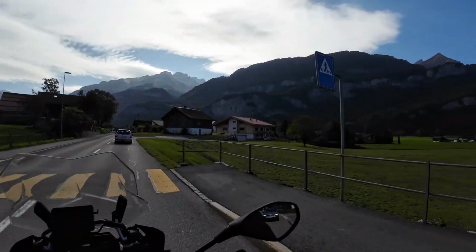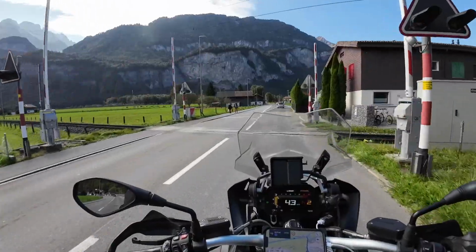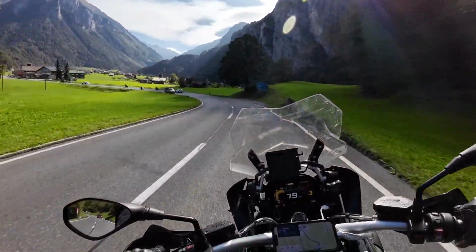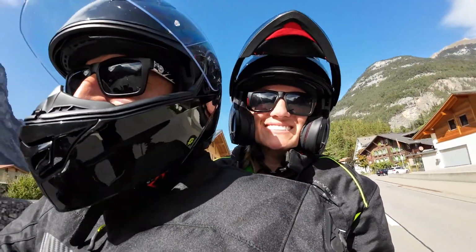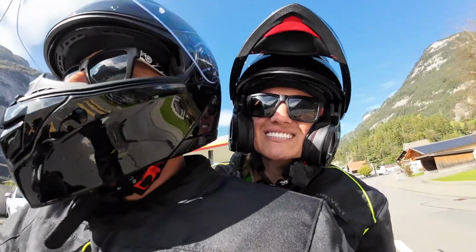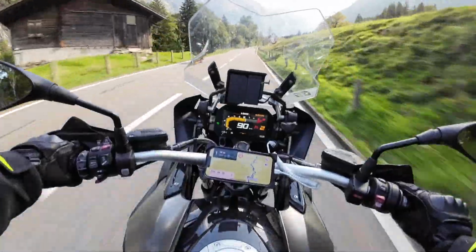And as you can see, these passes are going to be insane. Information at TourTech. There are so many bikes on this road, beside this road. It's amazing. Yeah, this is the road. This is gonna be good.